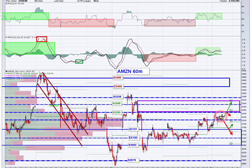Amazon, consolidation day yesterday, didn't do anything. It's a pretty simple setup. 3,200 is your pivot. Above, you're looking for 3,250, and below, you're looking for 3,150. And these are $50 increments. Now, if things really get going, don't forget you've got this $70 gap above.